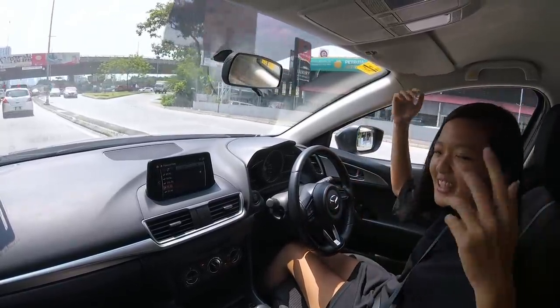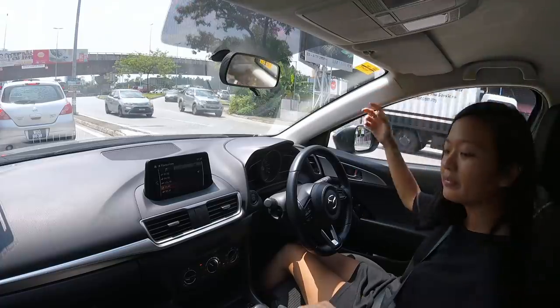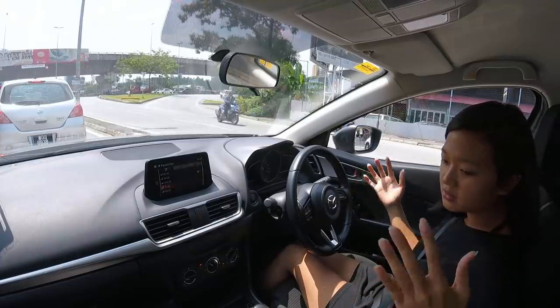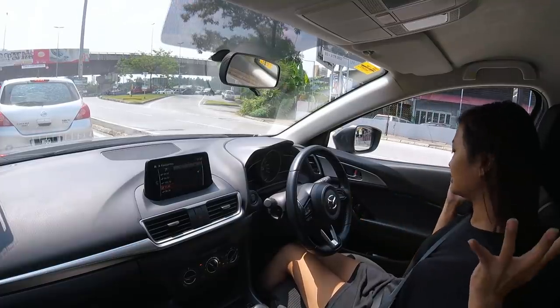Why not Mazda, Mom? I don't get it. Maybe not enough space to put stuff, okay. We all know Hondas are very, very good at making their cars as spacious as possible. It's amazing because you go into a Honda City and the back is like, wow, so spacious.